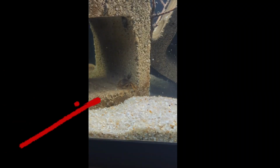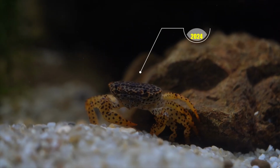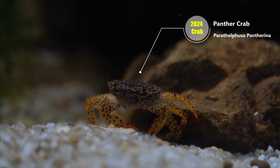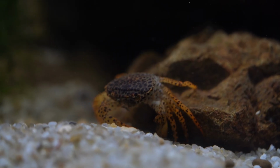One of the most unique purchases of the year was my panther crab. I avoided crabs because most crabs need dedicated land sections, but the panther crab is an exception that can live fully underwater.